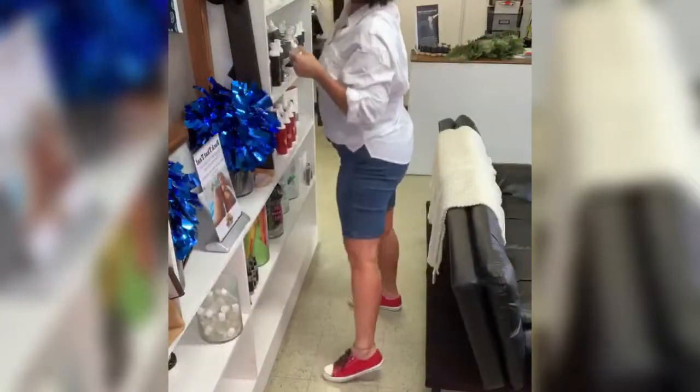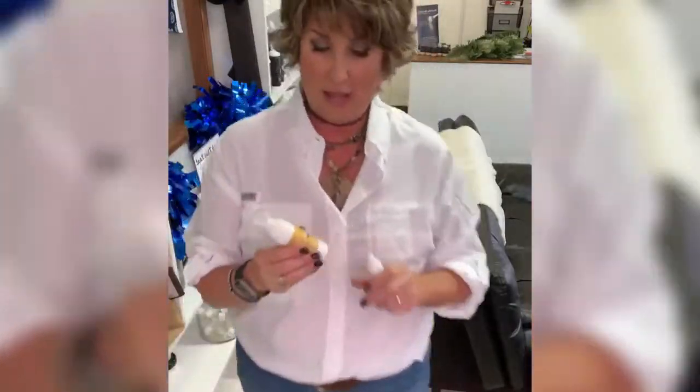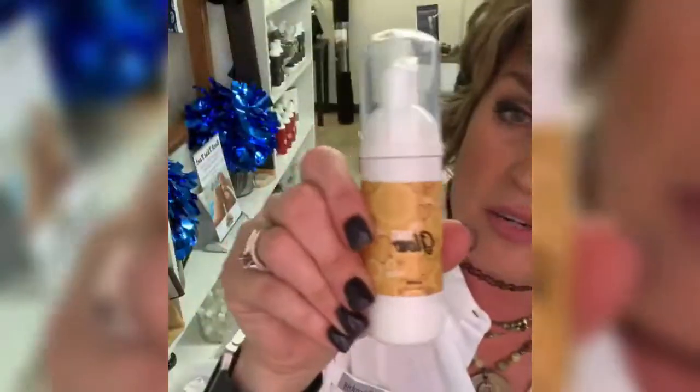So what you might want to do, if you don't have it, is get a little bottle of our tan remover. So if you get stained hands, you can remove your tan off your hands. Let's see what else. So if you want to go darker in your products, this is what you do. If you just want to mix them in your skincare, your body moisturizer, this is what you use.